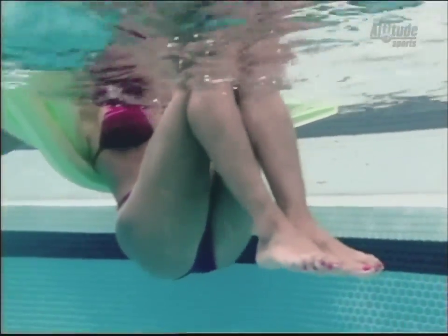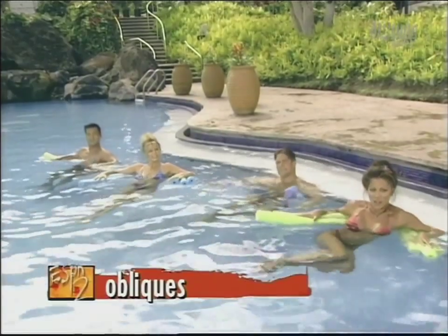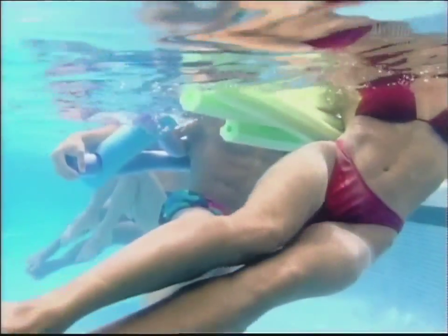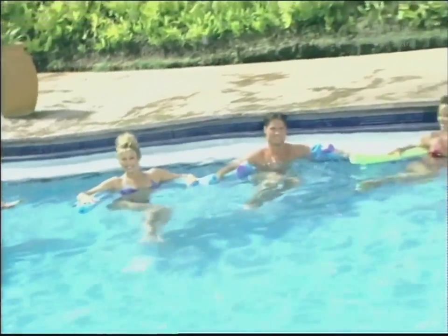So relaxing. And for variation, you can work the obliques. Let's turn our knees to the side and do 10 on the left, 2, pointing the knees toward the left, working the right side of the midsection and up, 2, 3. So as you can see, Flex Appealers, it's easy to get an entire abdominal workout in right in the pool.